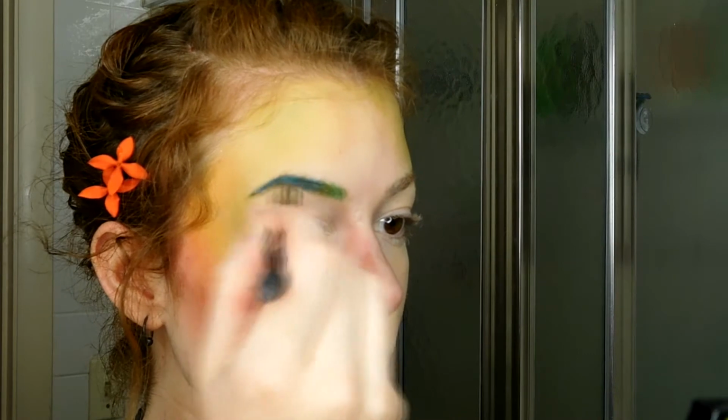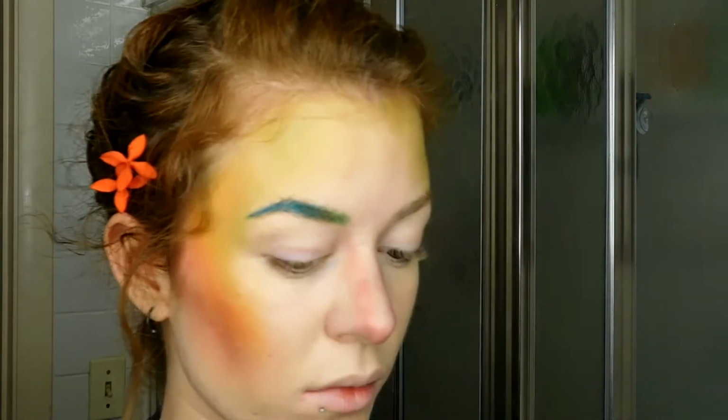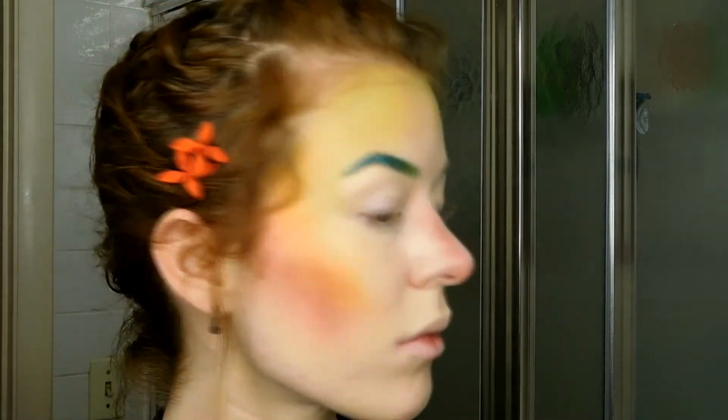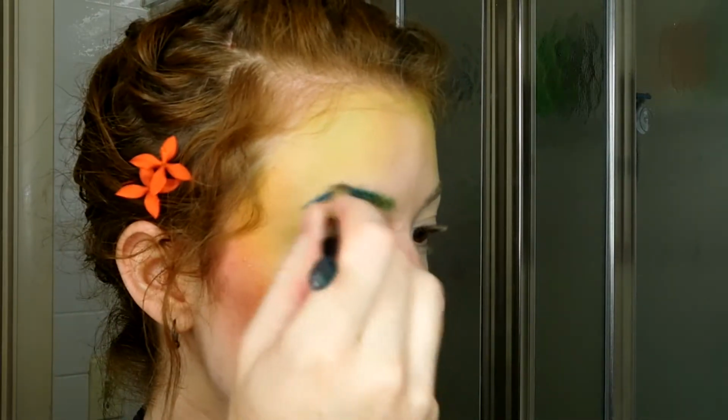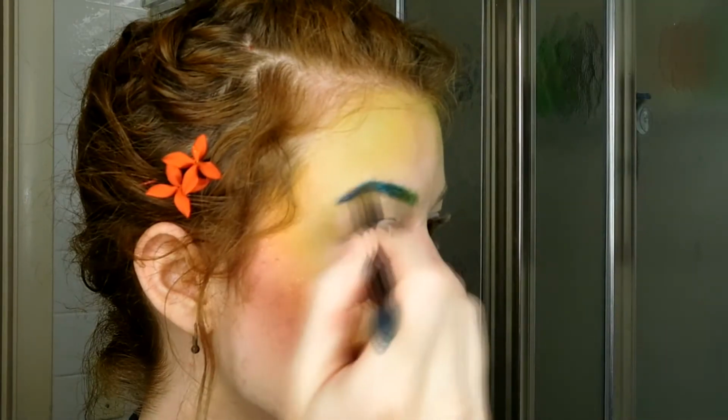Because I was inspired by Jose, this is the reason why our face was mainly warm color tones like red, orange, and yellow, and then our eyebrows are green and blue, because at the end of Jose's wings and tail, that's where you can find the blue and green feathers. So just do the same thing onto your other eyebrow.